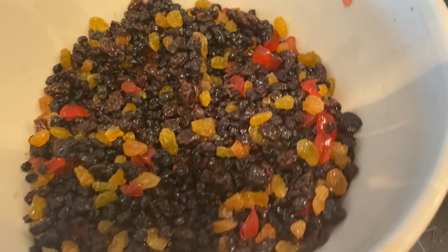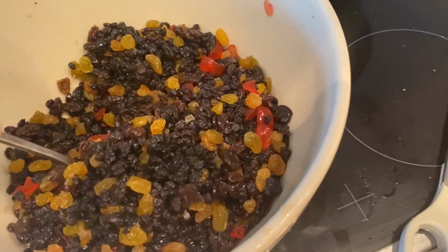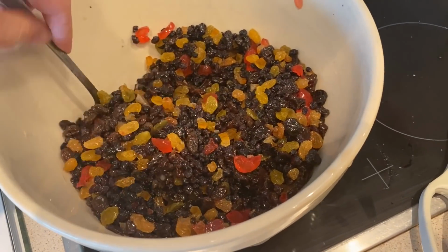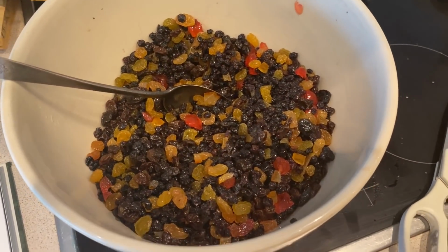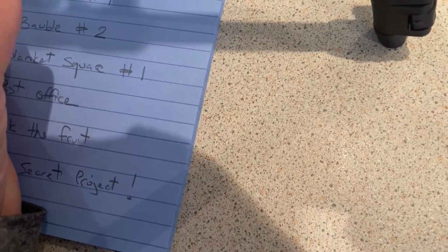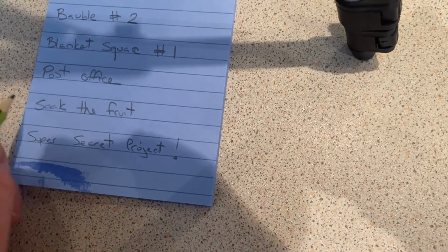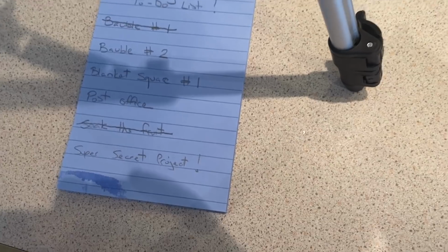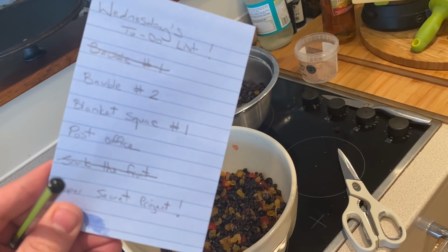And there we have it, the finished fruit, ready to have a little sit. You can see it's all glistening in the rum and the orange, so that will have a nice little marinade now for a couple of days. And that is bauble 1 crossed off my list. And that is soak the fruit crossed off my list. There we go. We are making progress. Right, on to the post office, I think.